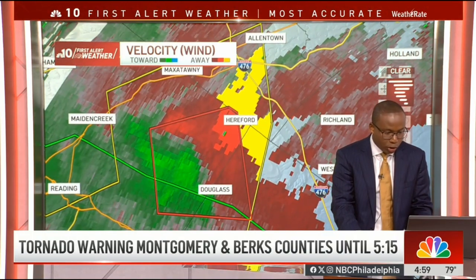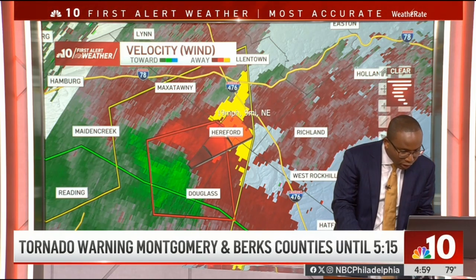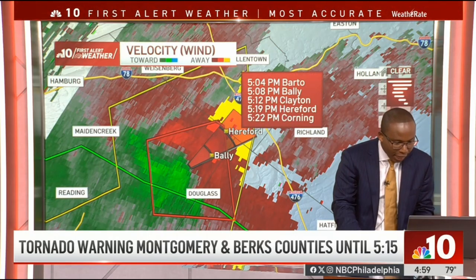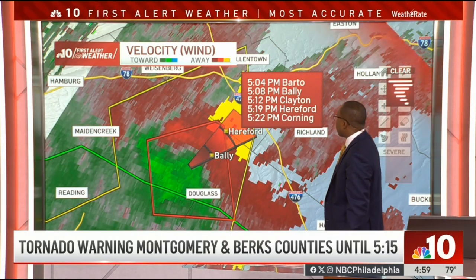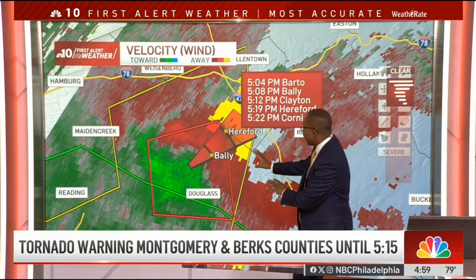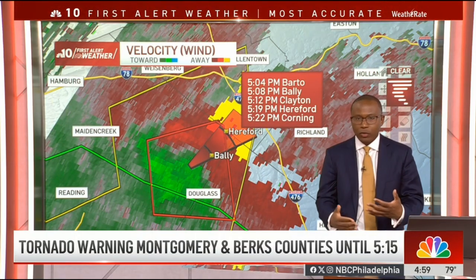These storms are still pushing to the east and northeast, it looks like now, at approximately 20 miles per hour. So we'll put a track on this to the northeast at approximately 20 miles per hour. And it will be in Clayton at about 5:12, and something to be aware of if you are in that direction. Again, these are approximate times, and the warning is in place until 5:15.